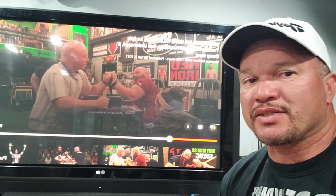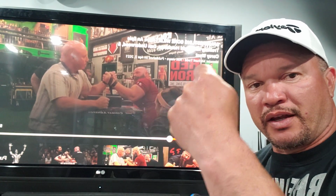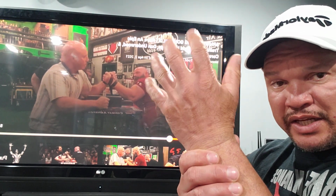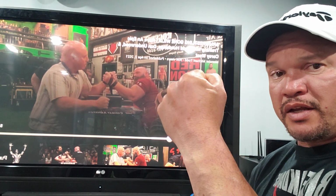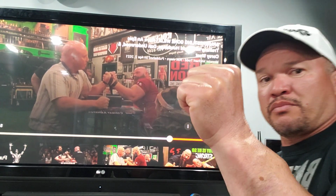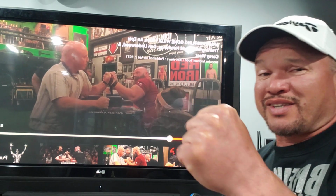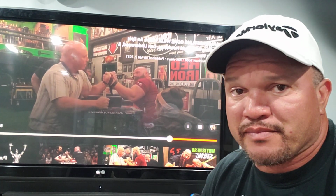He locks his pronator. He lets his wrist go, but you can see his hand never loses grip, and he lets his wrist go but he's still in pronation. So he pronates this way and uses a lot of back pressure, guys. Not just side pressure, a lot of back pressure, especially on this match.